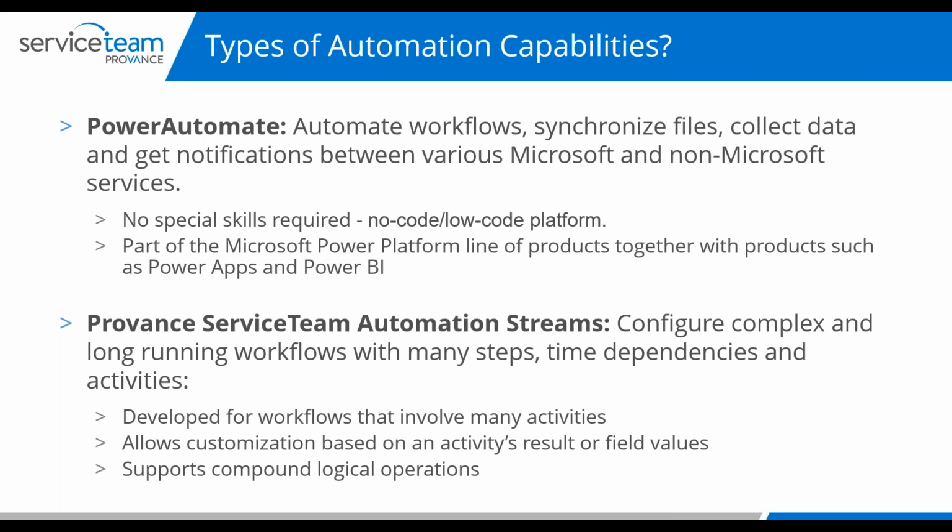For compliance requirements, Provence has developed automation streams for workflows that involve many activities using a combination of manual tasks and automation calls. So to increase efficiency and reduce error, you can automate frequent and repetitive parts of your processes. And again, without coding, you can easily create business process flows and workflows to programmatically execute activities, tasks, and data manipulations that would otherwise require your human effort.